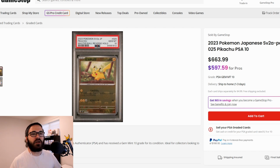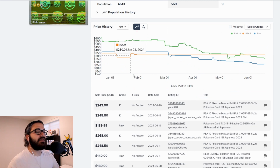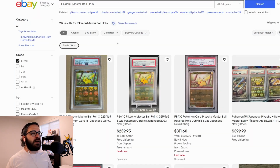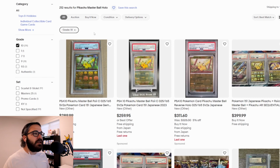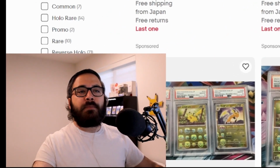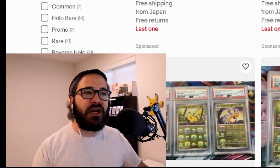$664 right now. Go ahead, go to GameStop. Let's get it, baby. But wait, a PSA 10 just sold this 5 days ago for $240. They're nearly tripling it. Why? Why, GameStop? This is currently, as of today, let's go to buy it now. My apologies, $280.